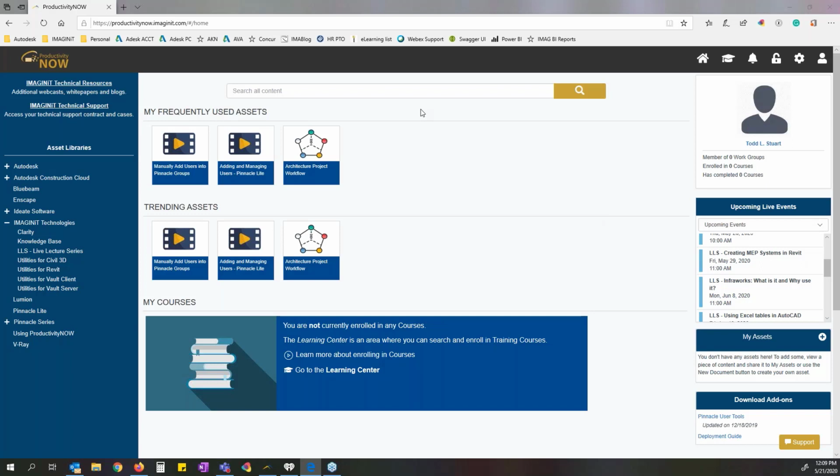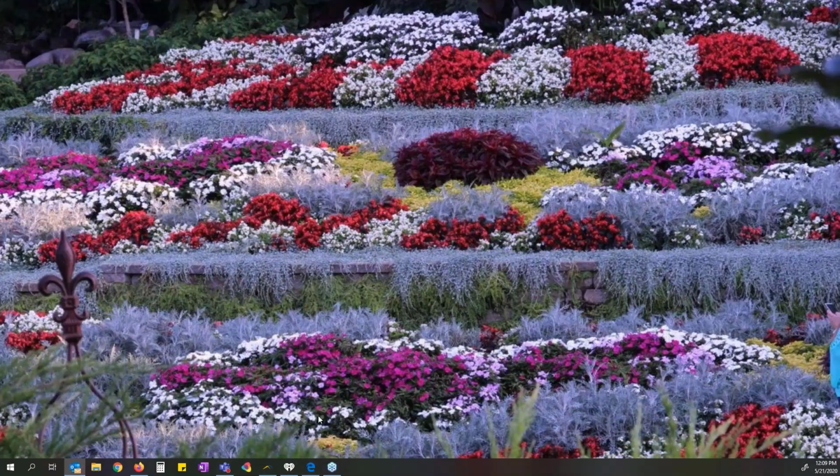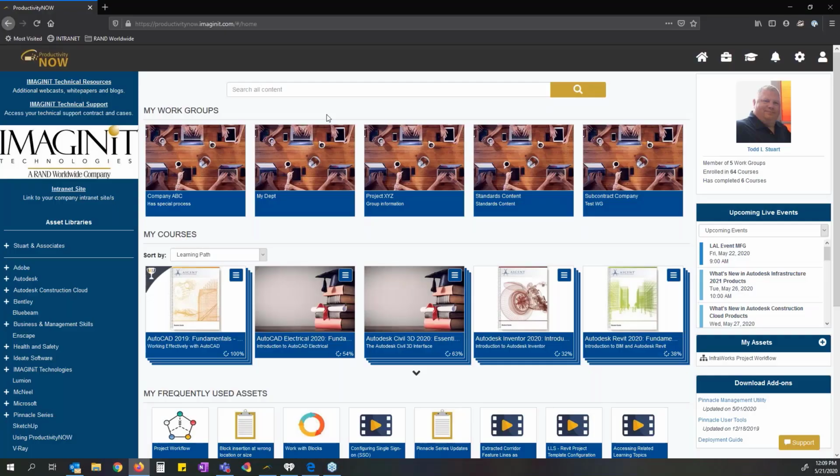You can use this today. I'm going to switch over to our professional version of our Productivity Now. Everything in the ones that I've talked about here, most of the things, other than going to the gear, you can manage users, you can do everything in professional, and you can do everything that I showed so far in professional. It's just a little different. So I'm going to jump over to the login that I have for a professional version.